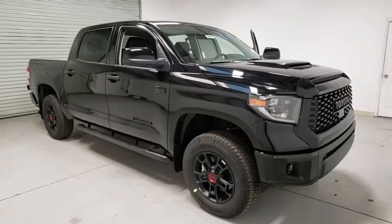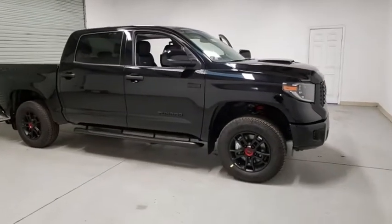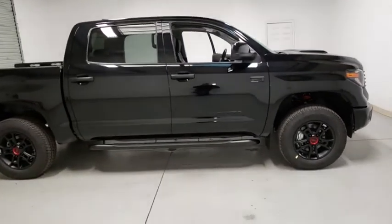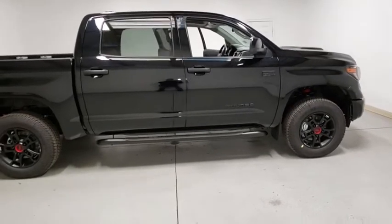Take a ride in the 2020 Toyota Tundra. Tundra has a number of unique features useful for those using it as a work truck, including extra large door handles, a deck rail system, and an integrated tow hitch.